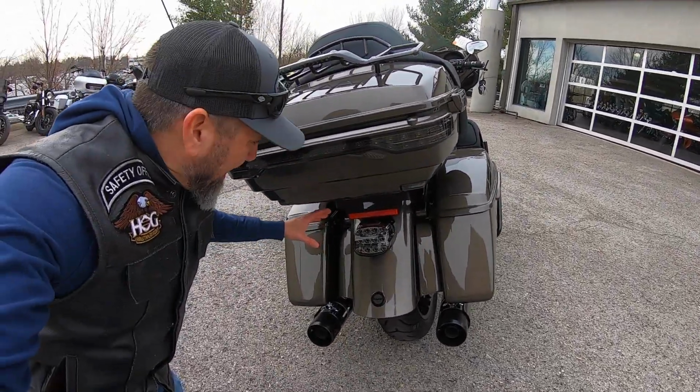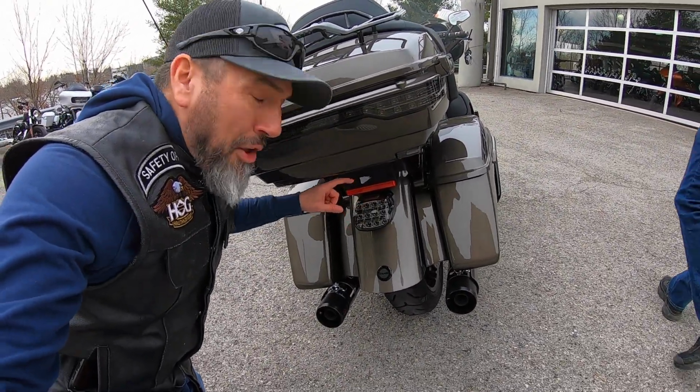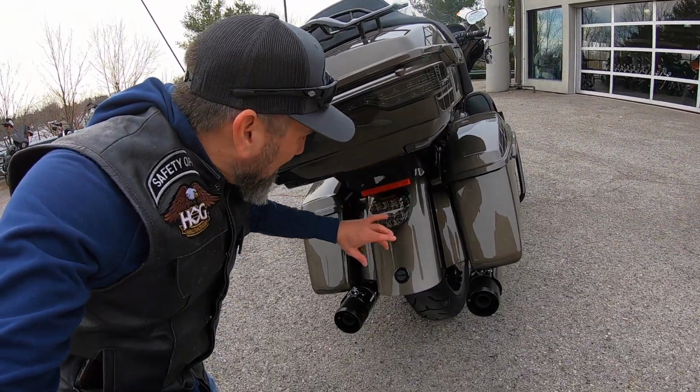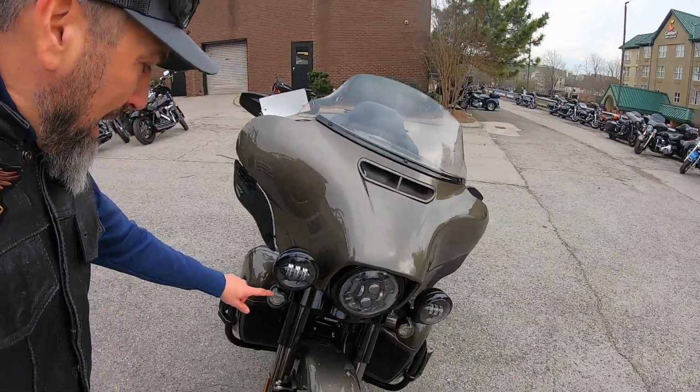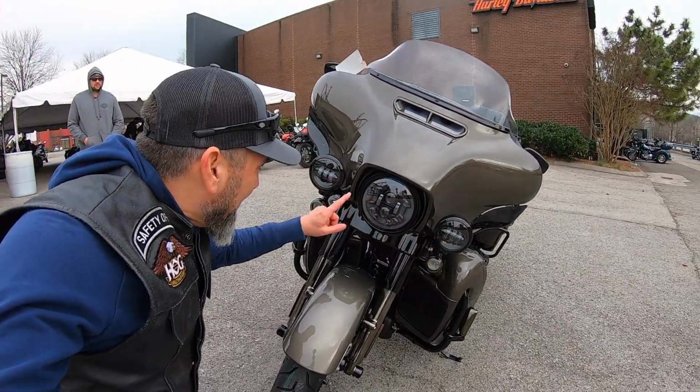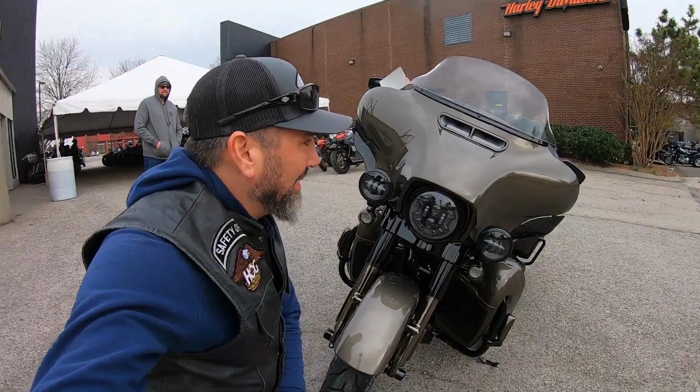Oh yeah, before I forget, guys, look at this. LED lights from the factory right here. It's a smoked tail light. I'm gonna run around front over here. Check this out right here. LED lights right here. Same with the headlight. Man, guys, they are listening.